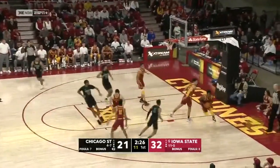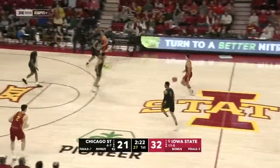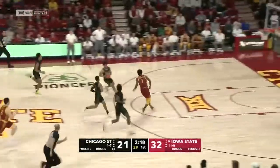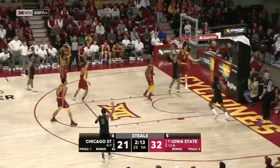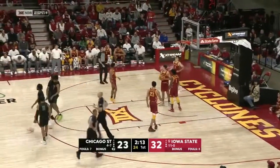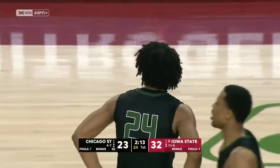And the shot misses, and you just get the feeling that Brockington is going to have one that just brings the house down this game. I thought it was going to be there, and they were close. Then a steal and a run out for Chicago State. Corbett attacks and scores in a foul. Deshaun Corbett after the steal by Kedrick Green. And what a sequence of events that was.